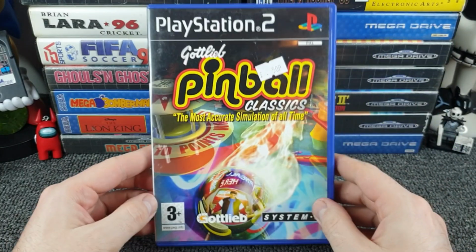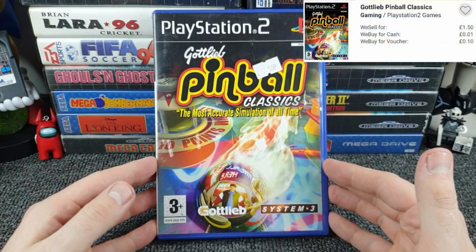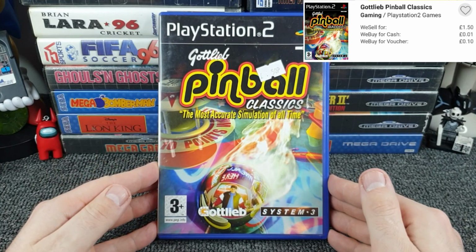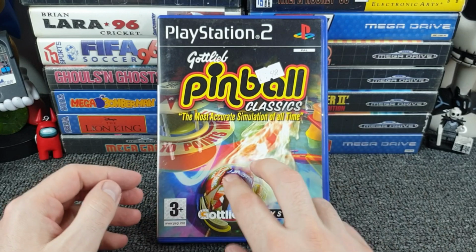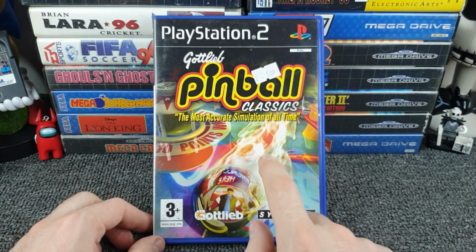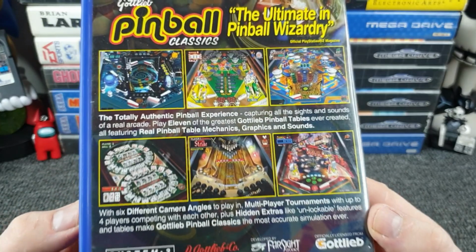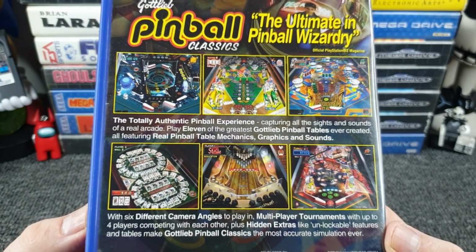But with regards to CEX, it's a £1.50 game in CEX, so I save £1 on buying it. But a cash trade-in is just a penny, and the trade-in is just 10 pence. So I'll just probably give this away to someone who collects PS2 that for some reason doesn't have it. But yeah, I do want to give this a play because, as I say, I do like pinball games, and those tables on there do look very interesting, very colourful, and a lot to do.